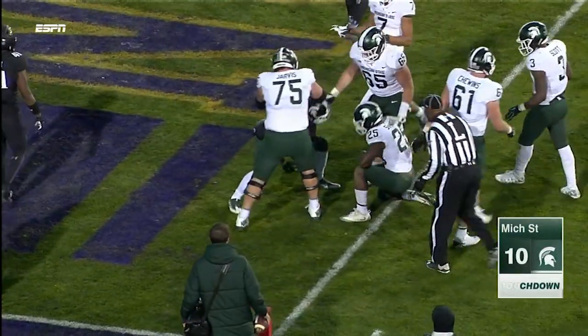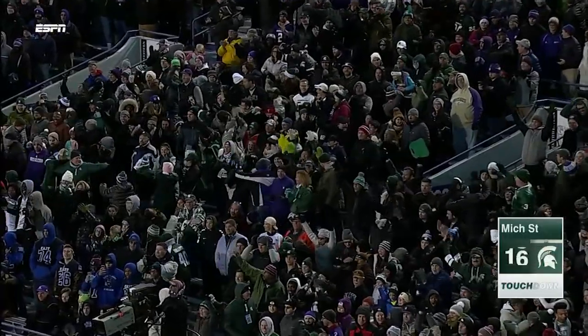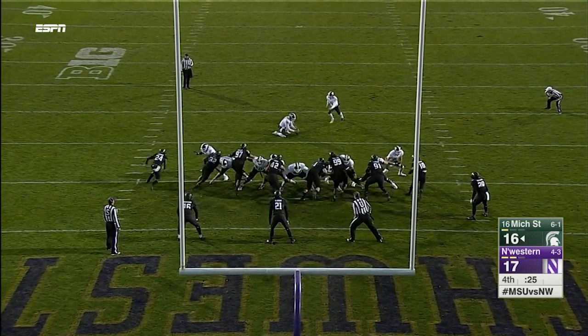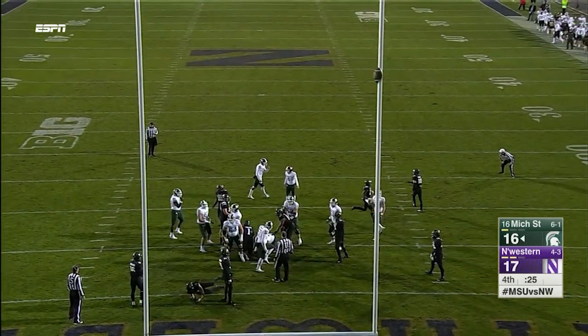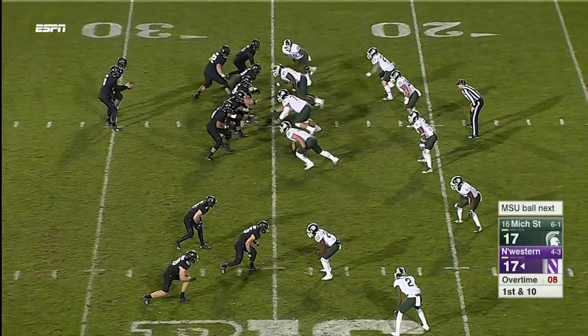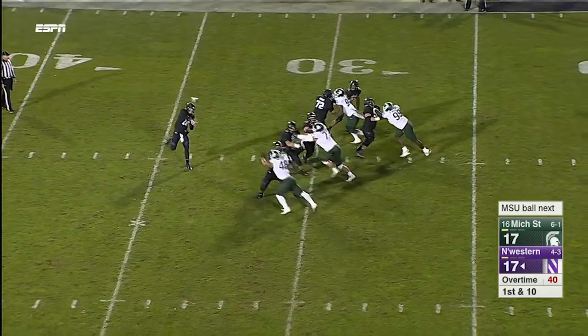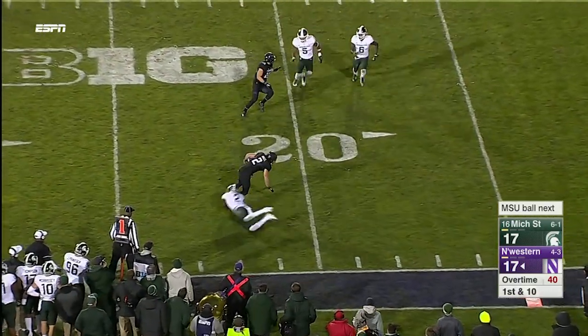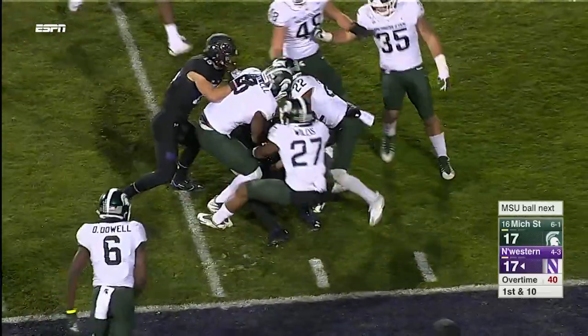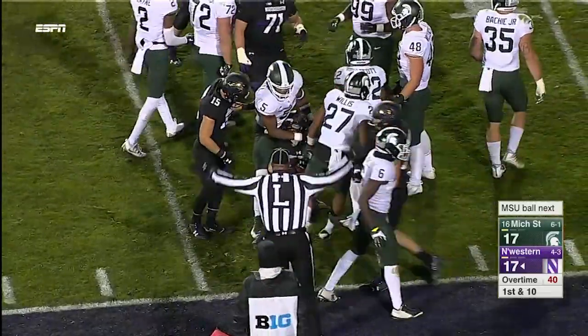Lewerke's pass is complete to Felton Davis in third. Score requested. The kick is good at Michigan State. Clayton Thorson, he's got Nagel. And Nagel with a nice run after catch to pick up.